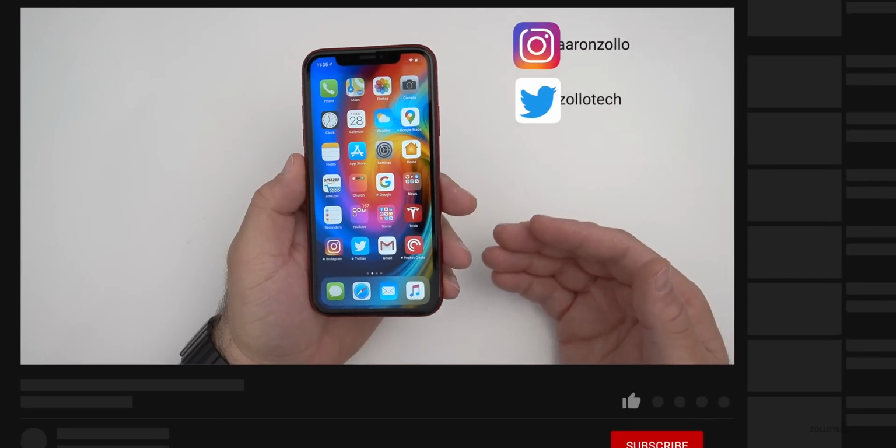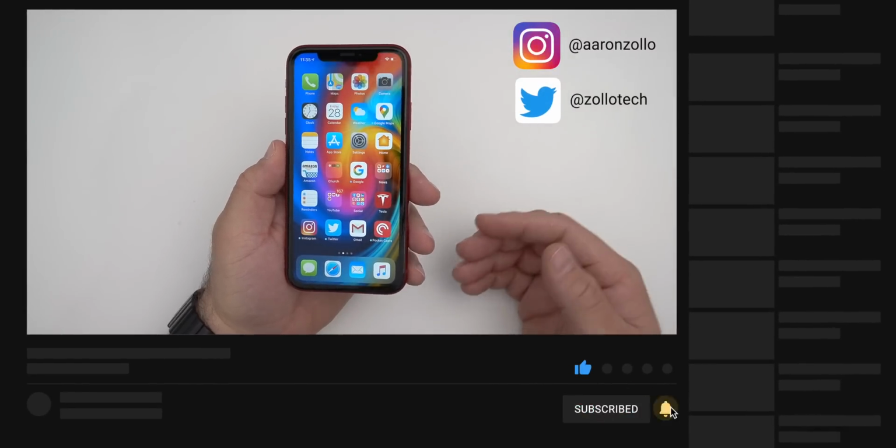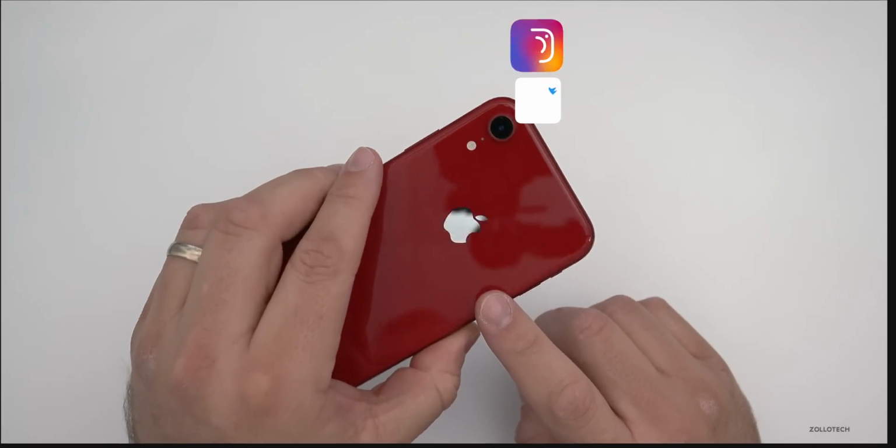The iPhone XR has been out for quite some time now and was replaced more recently with the iPhone 11. So I wanted to help you decide, should you still pick up an iPhone XR in 2020?